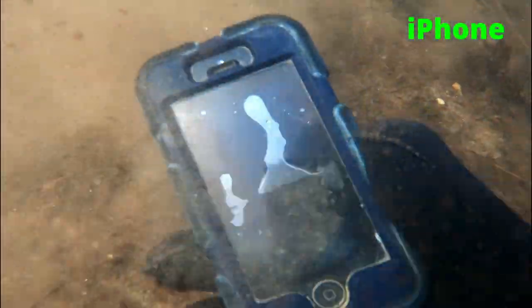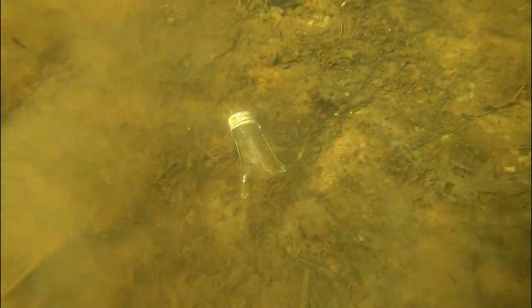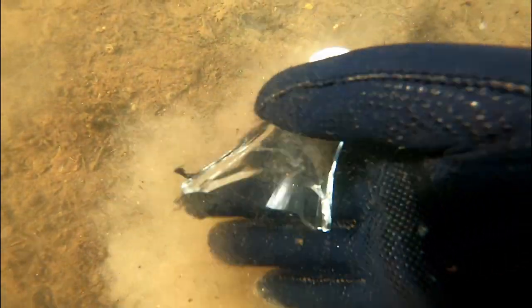Let's get into it. This was a cool find. We got a phone. It's an iPhone. I did take this home, put it in a rice bag for more than 2 weeks to see if I could get it working again. That way I could find the owner and give it back. Unfortunately, I couldn't get the phone to charge, nor could I get it to turn on.